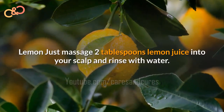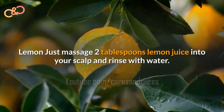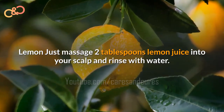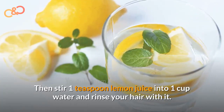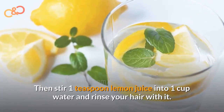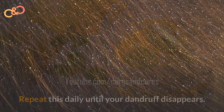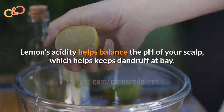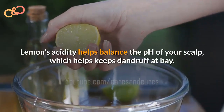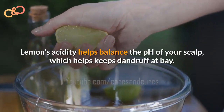Lemon. Just massage 2 tablespoons of lemon juice into your scalp and rinse with water. Then stir 1 teaspoon of lemon juice into 1 cup of water and rinse your hair with it. Repeat this daily until your dandruff disappears. Lemon's acidity helps balance the pH of your scalp, which helps keep dandruff at bay.